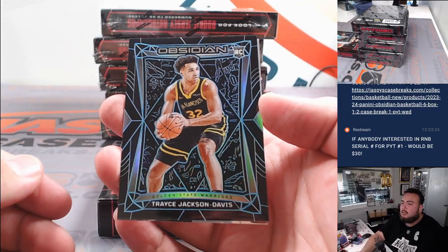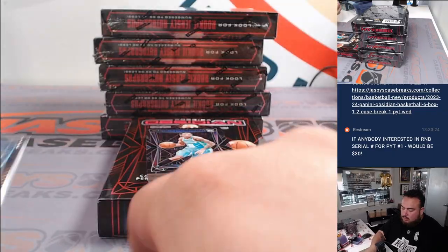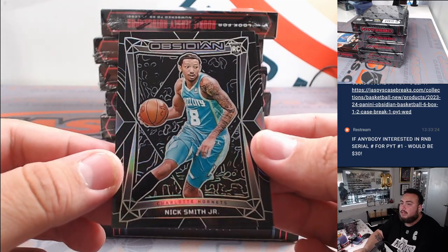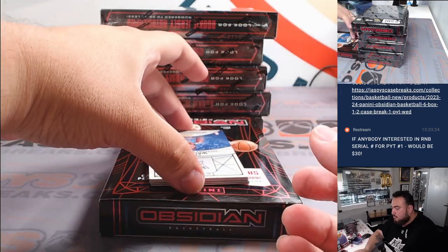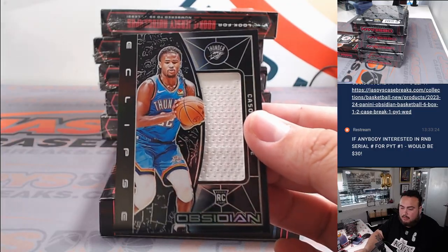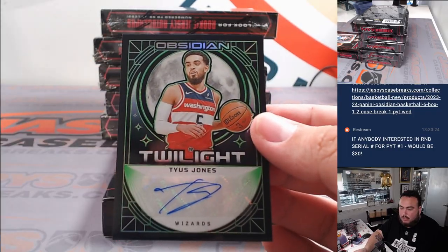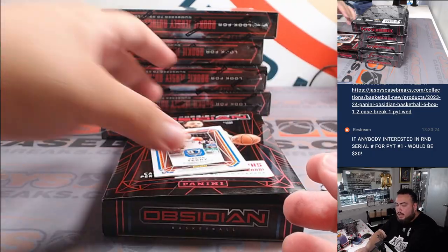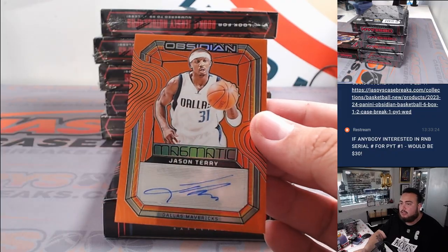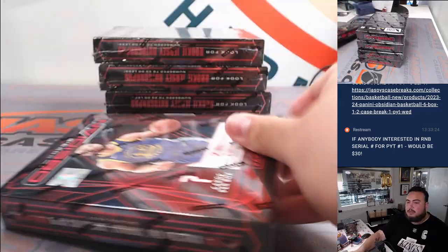All right, we got Tracy Jackson Davis and Abe Belial to 99. You got Nick Smith and Oliver Maxine's Prosper. Got a Kayshawn Wallace for the Thunder relic. Thunder's Kupperman. Then we got a Tyus Jones auto to 25. That's Washington Wizards. And going to Andrew. And then Jason Terry to 75. Nice little orange. Magmatic. Maverick's going to Brian. All right, first box off the board.